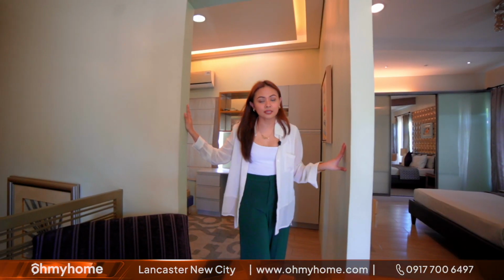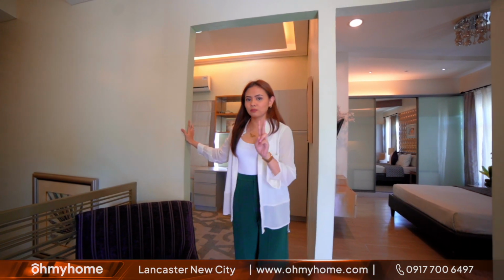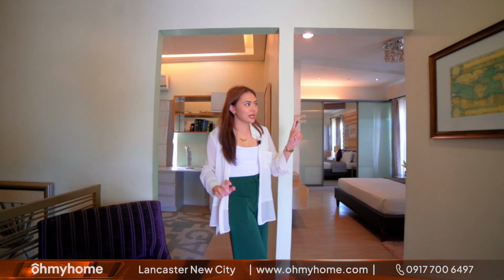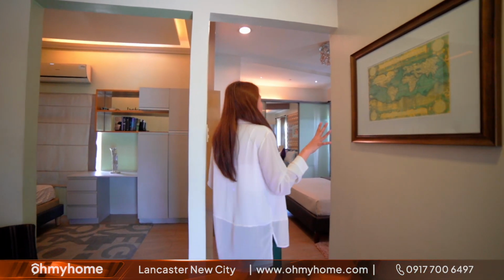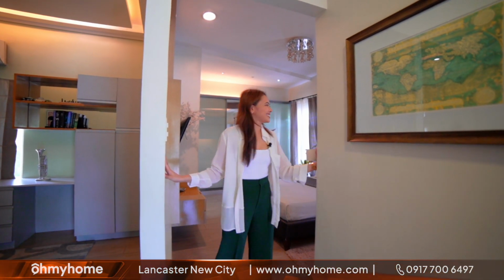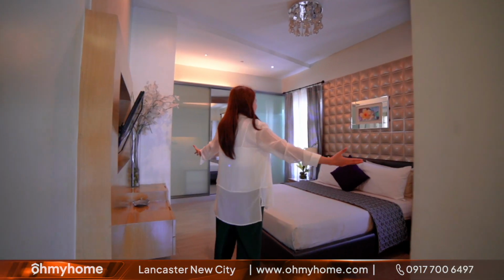Alright, so that's the third bedroom in the Brianna unit and the second one that we have looked at on the second floor. Let's now move on to our last but definitely not the least bedroom in the Brianna unit, which is our master bedroom. Okay, so come on in. As you can see, it is the largest room in the house.